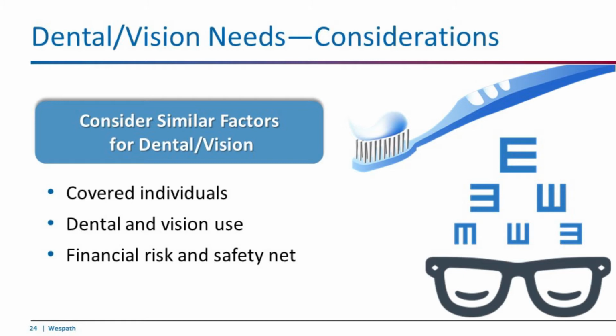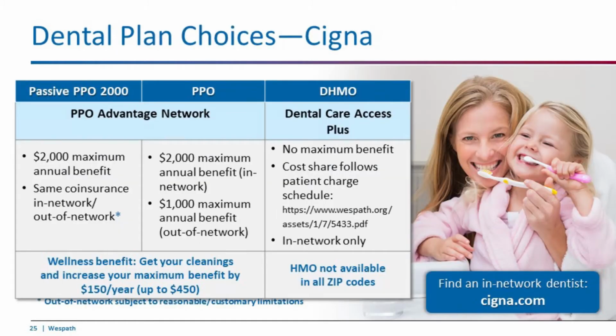Again, whenever you choose plans, when you do open election, you want to consider who the covered individuals are, whether you need dental and vision use, and the financial risk. We have dental plan choices with Cigna. Now that is not with Blue Cross Blue Shield.